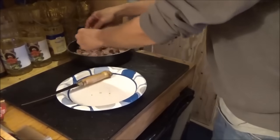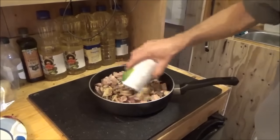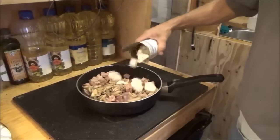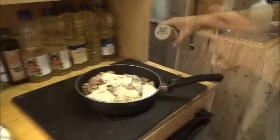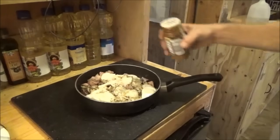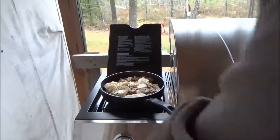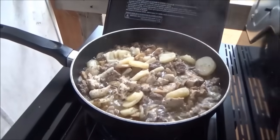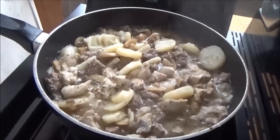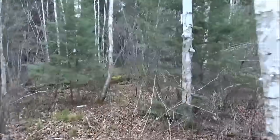Couple of little hamburgers in there, canned mushrooms, and then we'll throw in a can of sliced potatoes. Looks like a delicious lunch to me. Back out to the deer stand.